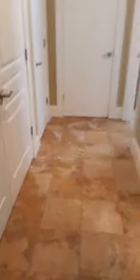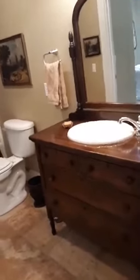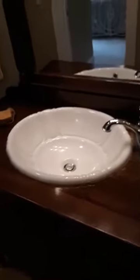Washer, dryer are safely tucked away behind these two doors. And again, here's that gorgeous tile in here. So here, you've got a full bath, and they've taken another antique dresser and put that nice white sink in it. It's got the mirror. Let me get in here and I'll show you. See, I just love that.